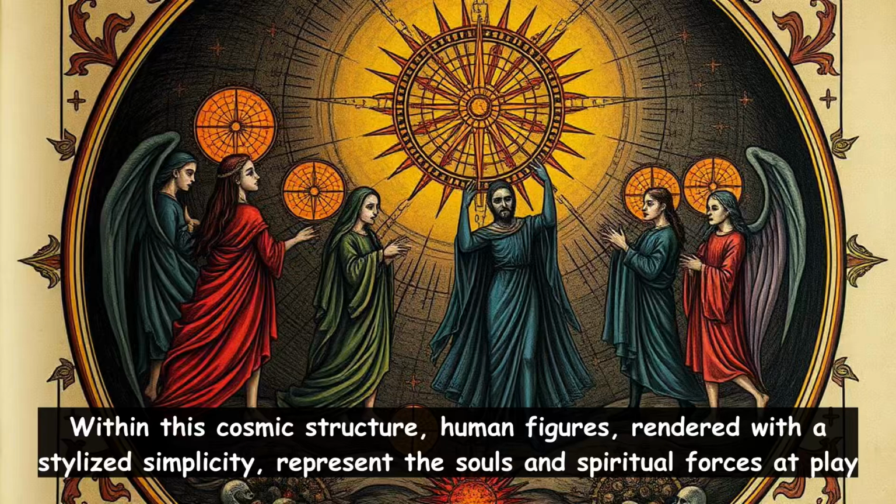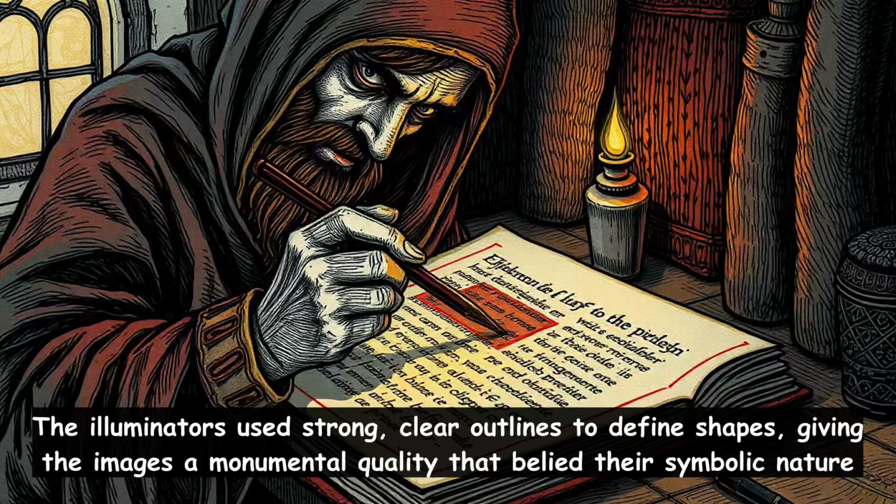Within this cosmic structure, human figures, rendered with a stylized simplicity, represent the souls and spiritual forces at play. The illuminators used strong, clear outlines to define shapes, giving the images a monumental quality that belied their symbolic nature.